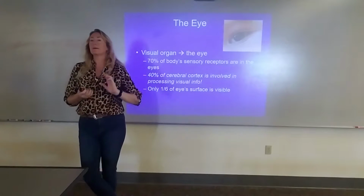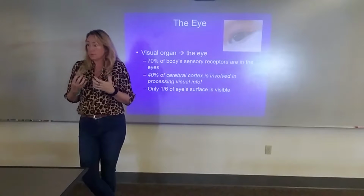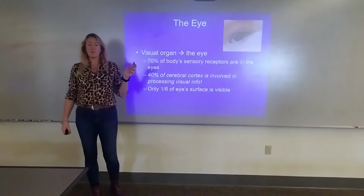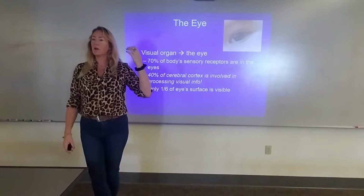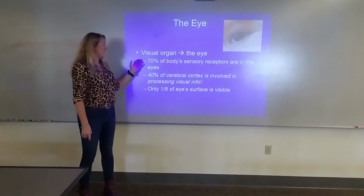70% of your sensory receptors are in the eyes. So if you're blind, that's a major loss of sensory receptors that are working, or not working in that case. It says that our eyes are very important, right? Your eyes and vision, taking in visual cues and stimuli, is very important for us as animals, as humans, right?